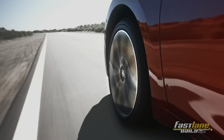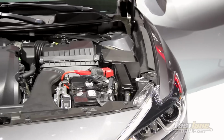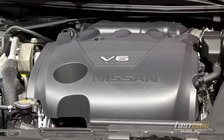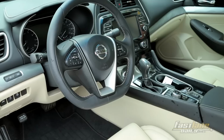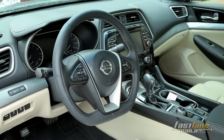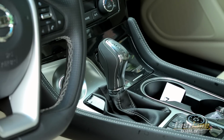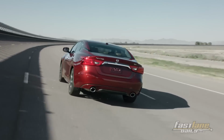Nissan redesigned the four-door sports car for 2016 and made a lot of major improvements. Let's talk about the engine first. It's a brand new 3.5-liter V6. Now, what's brand new? 60% of the internal parts have been revamped to up the horsepower to 300 and putting out 261 pound-feet of torque. It's still mated to a CVT called the Xtronic CVT, which has also been redesigned.